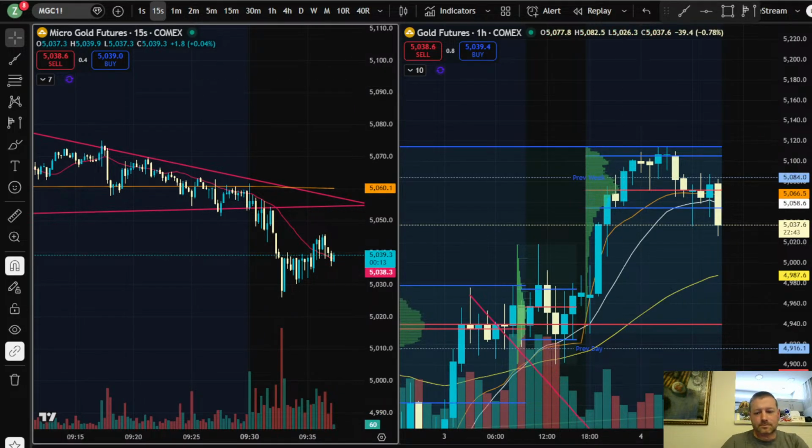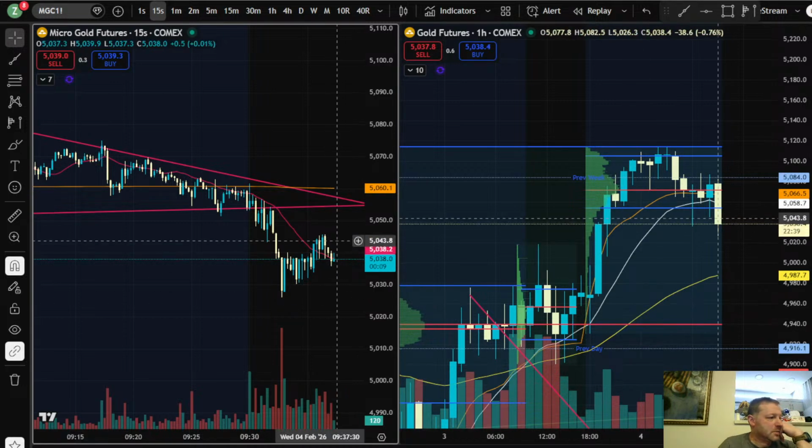Holy cow. Looks like it's gonna push back up. Maybe we got a little trend line pushing it back up.